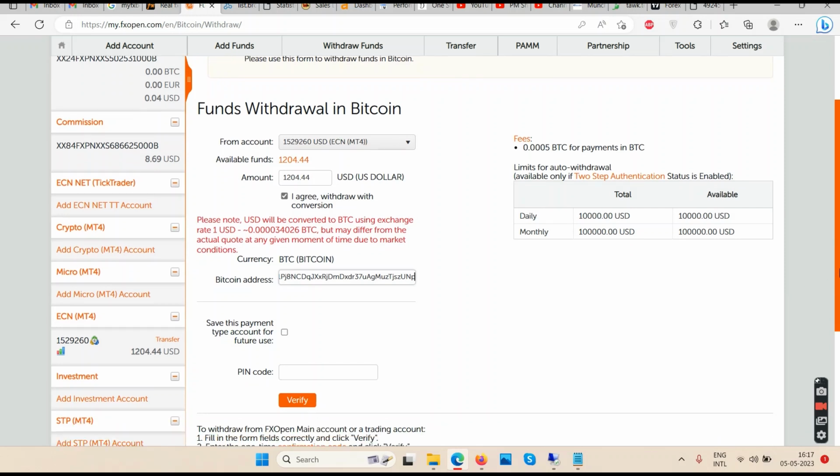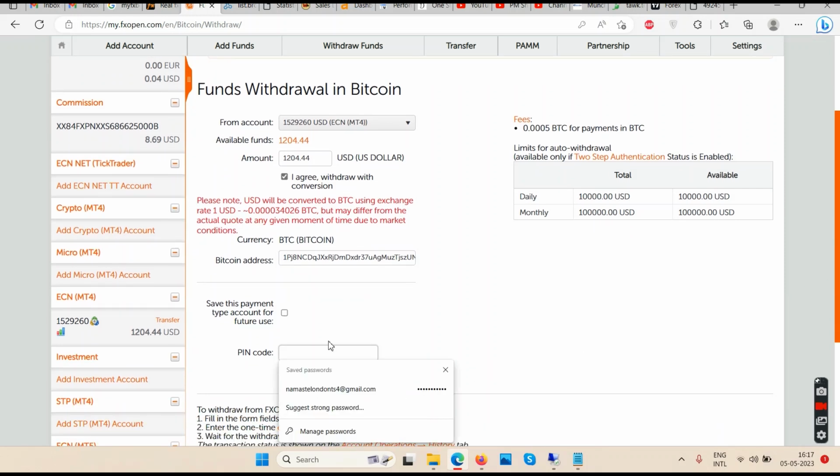Now let me find the pin code, because I should have done this before, but I will go into my phone right now, and hopefully I'll find it, or else this video will be long. So where do I go in my phone? Did I find it? Did I find it? Yes, I did. Okay, that is my pin code. And then make sure the amount is right there.